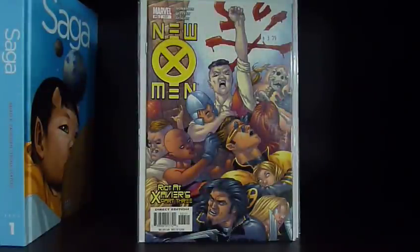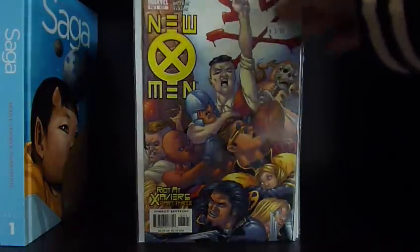And this is New X-Men 137. This is his first cover. Well, there's another cover before this where it's got a picture of the whole school, but it's prior to even Quentin Quire's first appearance. So it's not set in stone that that's Quentin Quire on the cover, but it probably is. But this is definitely Quentin Quire on the cover.